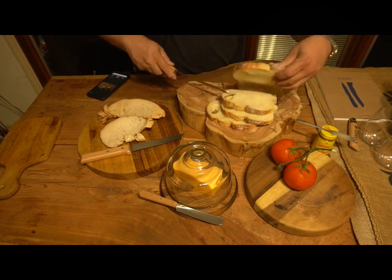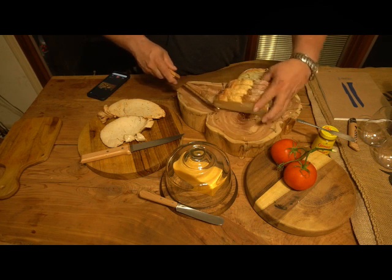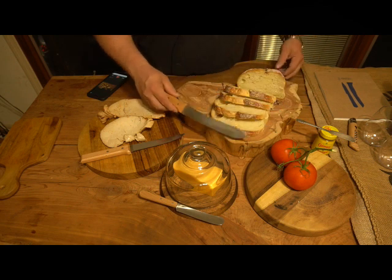That takes care of the 4 slices of bread for my daughter and I, and you can see that.